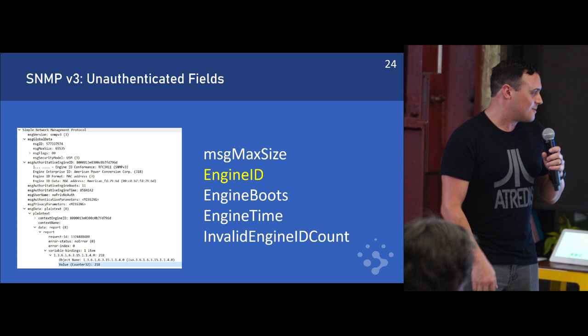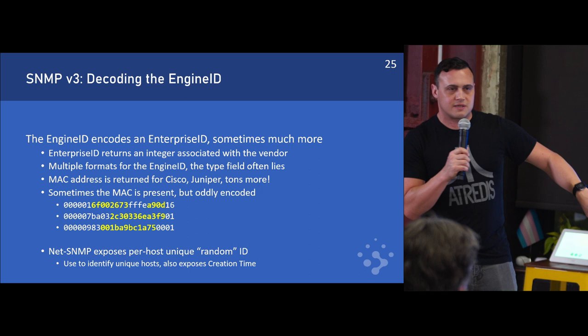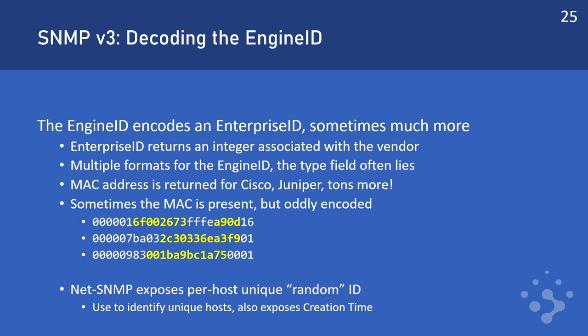So anyways, hopefully people scan this more because you get a lot of really cool data out of it, especially the MAC address and the enterprise ID. The MAC address, though, is not necessarily just the last 6 bytes or the first 6 bytes. It's encoded all kinds of funky little ways. Depending on the vendor, Cisco and Juniper are pretty straightforward about it. But as you get down to the weeds of all sorts of weird V3-enabled network hardware out there, they encode the MAC address in the most bizarre ways.